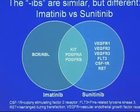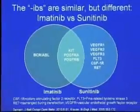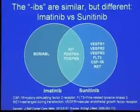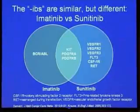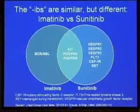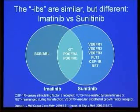So as you've probably noticed as you read about GIST and learn about GIST, most of our drug therapies end in IB, and they are tyrosine kinase inhibitors. These are drugs that sort of target in on specific proteins that are thought to be important in the biology and the pathophysiology of this disease. And many of these tumors share very similar characteristics, but in many ways they also differ.